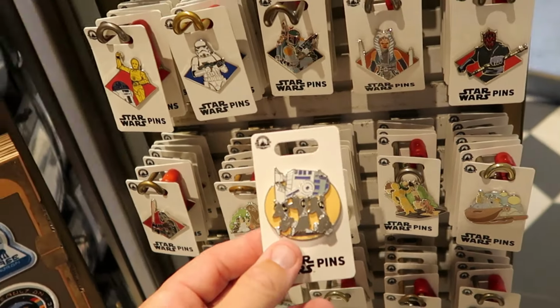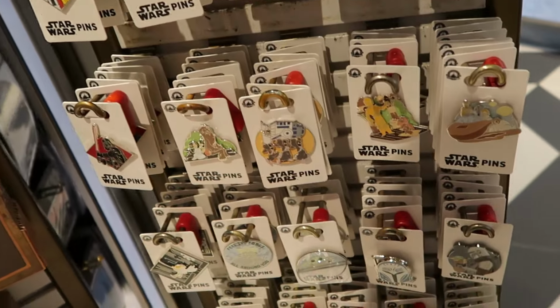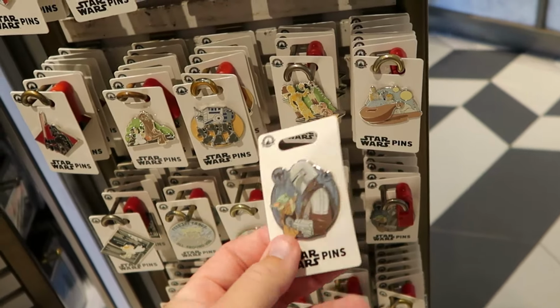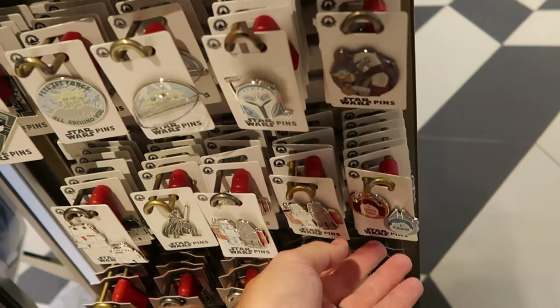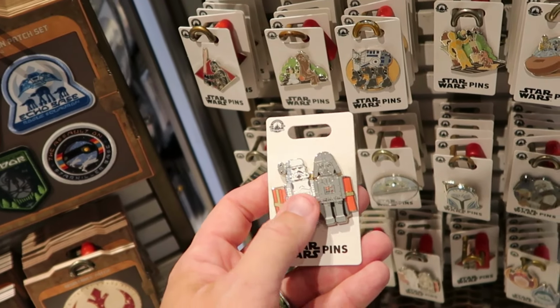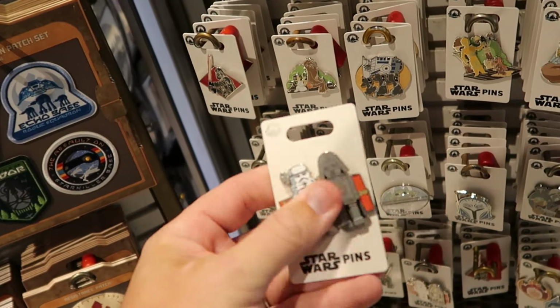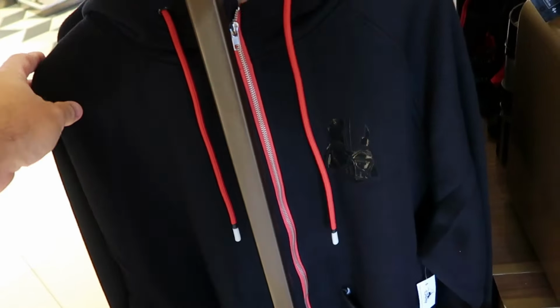Look at all the Jawas carrying R2-D2. This one is $15. Let's check out some of the other characters they have. So they have Grogu with Mando. This one is extremely sparkly. $15 for that. And then right underneath there is a new one here. This is more of a block design, almost like Minecraft. You have a Stormtrooper and then Darth Vader. That one is $17. And a whole bunch of really nice Star Wars clothing and different things in this section.